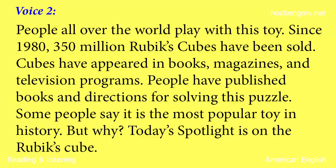People all over the world play with this toy. Since 1980, 350 million Rubik's Cubes have been sold. Cubes have appeared in books, magazines, and television programs. People have published books and directions for solving this puzzle. Some people say it is the most popular toy in history. But why? Today's Spotlight is on the Rubik's Cube.